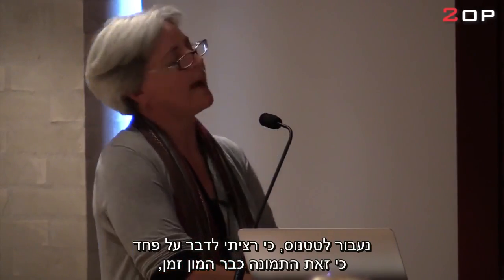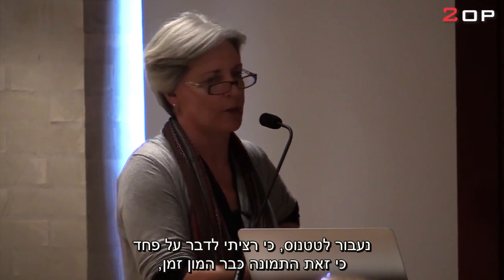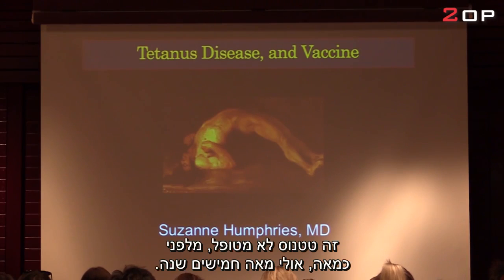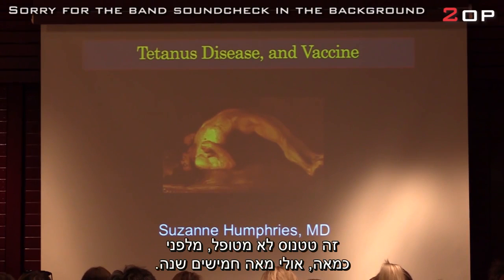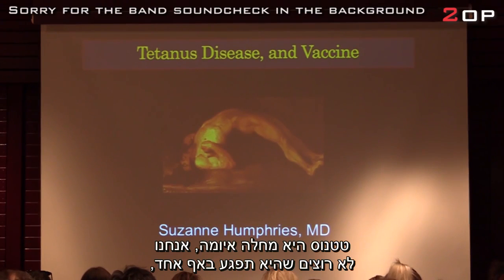Okay, so now on to tetanus, because I wanted to talk about fear, because this has long been the picture that is used to show you why you need to vaccinate your baby. This is untreated tetanus from 100, maybe 150 years ago. Tetanus is a terrible disease.